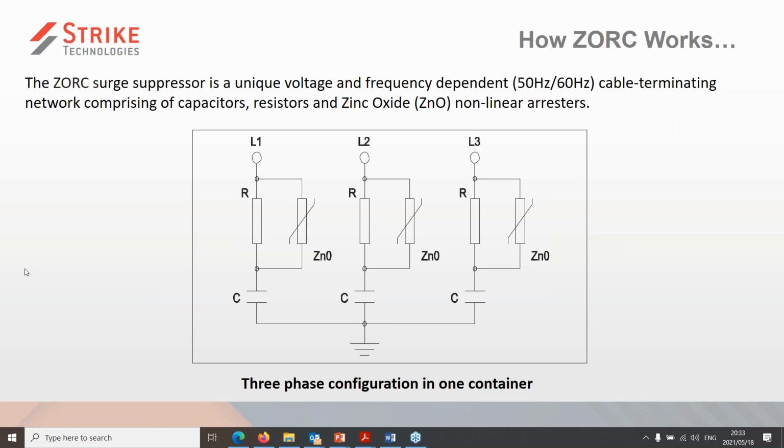So the components in conjunction with each other: the zinc oxide block and the resistor in parallel with each other, and then those in turn in series with the capacitor element.